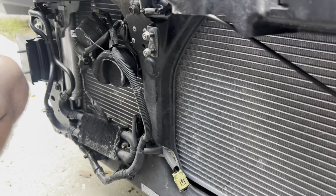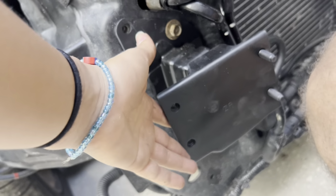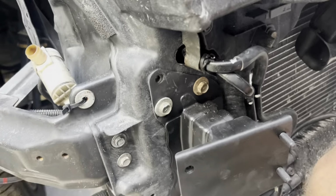Okay guys, so I'm putting on the crash bar brackets now. It's looking really nice with the black. I'm really happy that I decided to spray paint these, because I really should have showed you guys it before, but they were rusty and they were crusty, and I gave them a makeover.